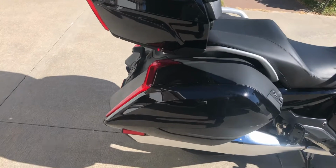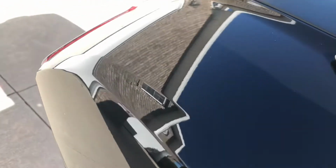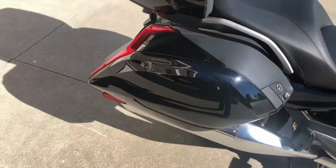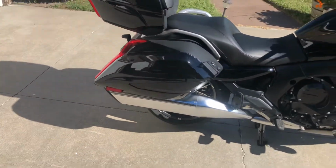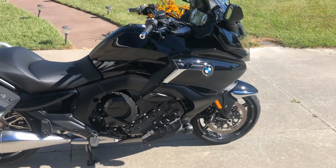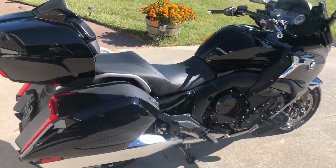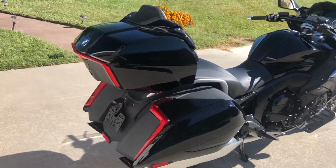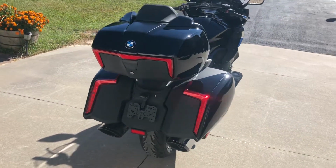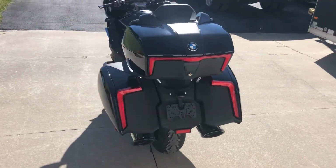The color of this Grand America is Black Storm Metallic. Really great color, has a little bit of gold, a little bit of silver in the metallic. It is pretty well loaded up from the factory with all the packages and equipment that you can get on one. It has the touring package, which is the audio system. Also has BMW GPS navigation, floorboards, LED auxiliary lights, engine protection bars.